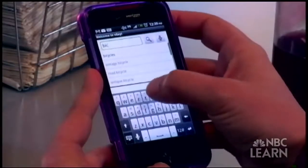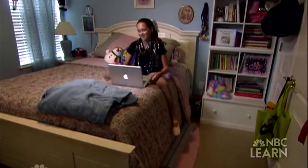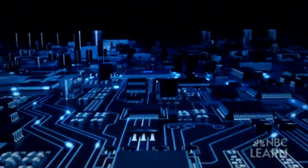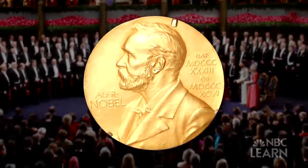Whether at home, the office, or in the palms of our hands, computer technology is getting smaller, faster, and more inseparable from our everyday lives. But imagine if engineers could build a computer to be millions of times faster than anything that exists today, yet so small it's microscopic. In October 2012, the Nobel Prize in Physics was awarded to Serge Haroche and David Wineland for their research on a new type of computer that may revolutionize the way information is processed, the quantum computer.